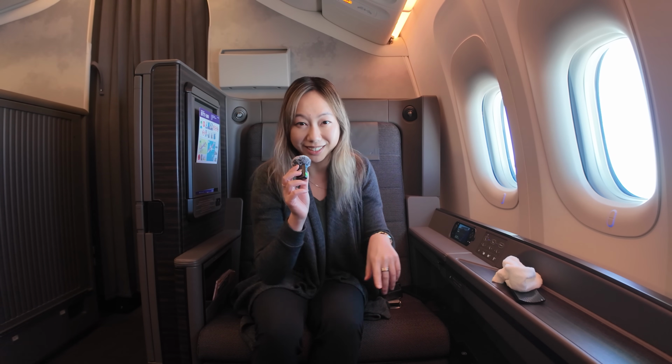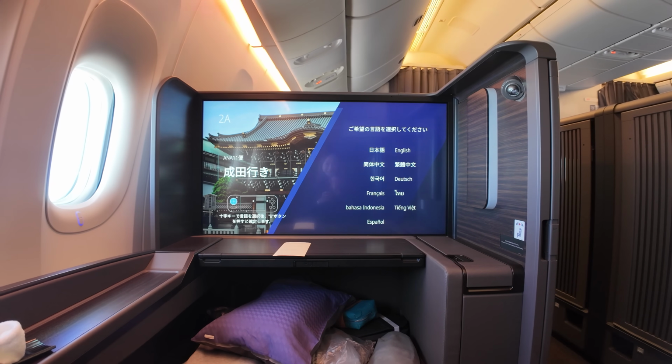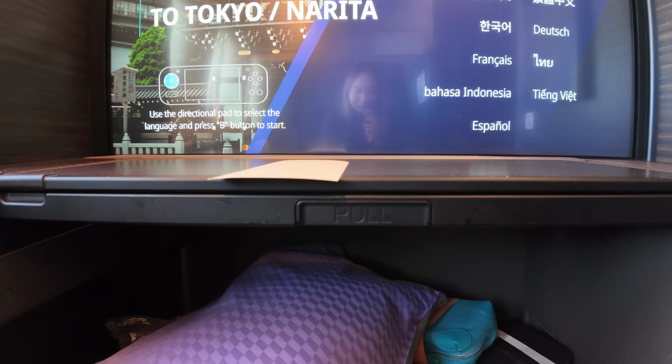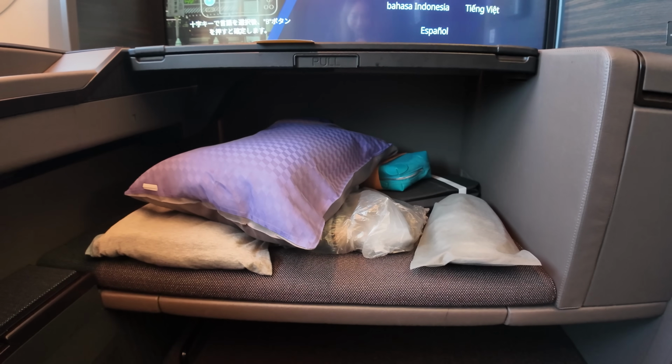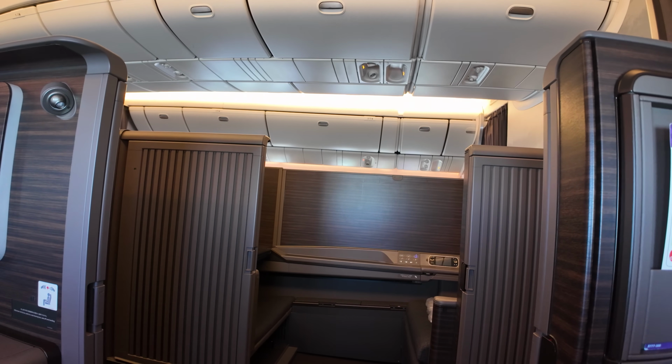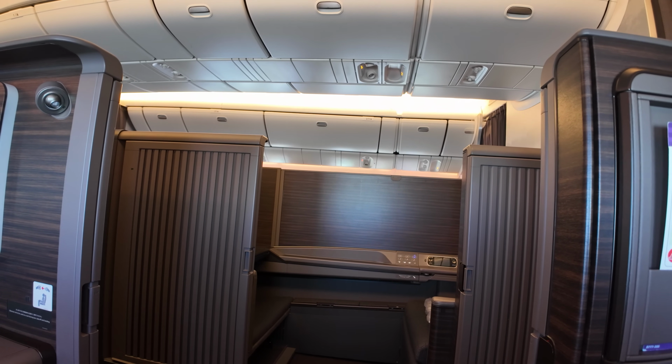Alright, let's flip it around. So as you can see, the entertainment system is huge. There's also the dining tray here, so you just pull it out. Footrest, which I'm currently using for storage, and shoe compartment or luggage compartment here. Even more storage options up here. They're going to start meal service soon, but right after that, I'm going to close the suite doors.